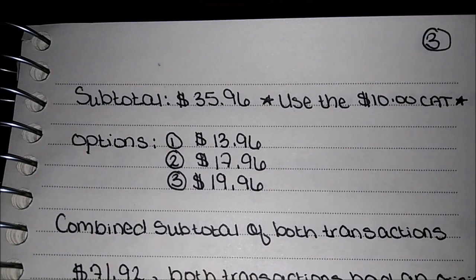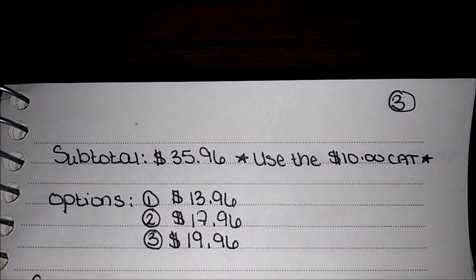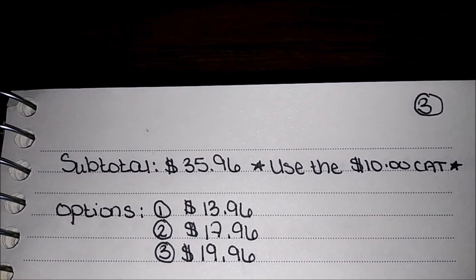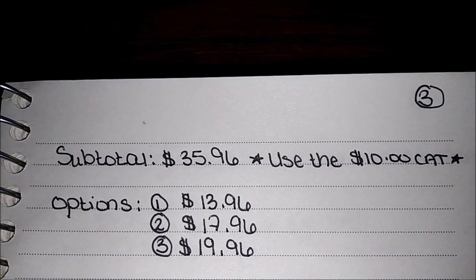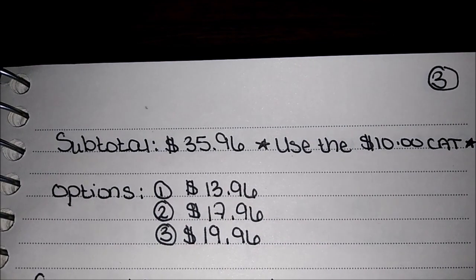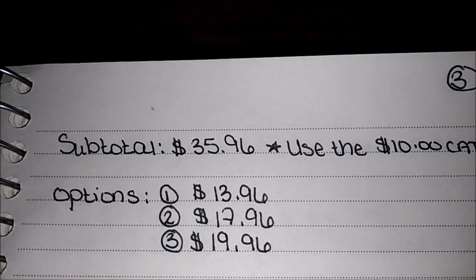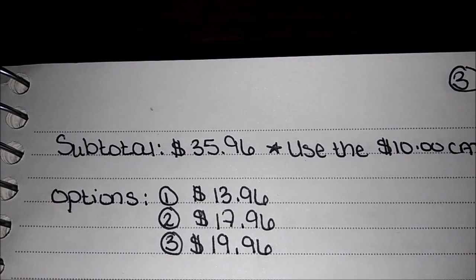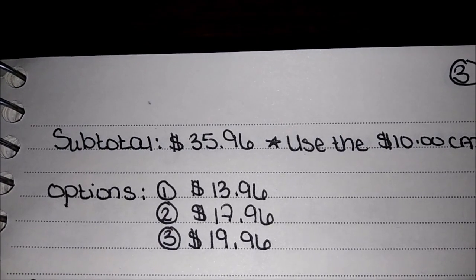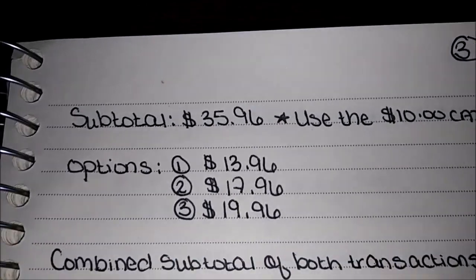So the subtotal, once again, is $35.96. You're going to use the $10 Catalina coupon. Your options are going to be number 1, meaning you had an additional 4 coupons for Snug and Dry. Your out-of-pocket is going to be $13.96. Your option number 2 is that you utilize 2 Huggies coupons, like the pull-up coupons, as well as 2 of the Catalina coupons that printed for Huggies. And your third option would be very simply that you used 4 of the newspaper coupons.